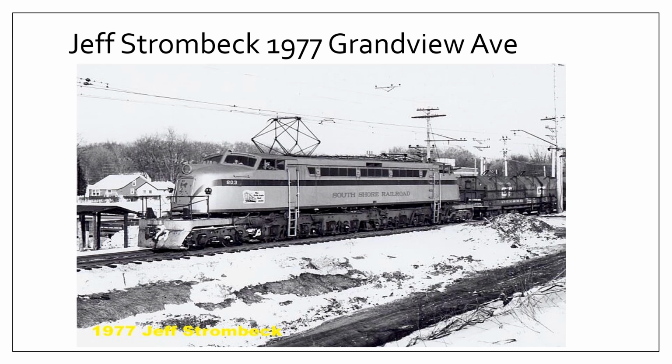Up next, here's a shot from Jeff Strombeck, 1977. That's at Grandview Avenue, looking to the northeast, and that was one of the 800 units. I always called those Little Joes, and I still do because that's the name that stuck with me as a kid. But the South Shore referred to them as 800s, and that's a quick way to get South Shore aficionados upset if you call these Little Joes, because they didn't refer to them as that.